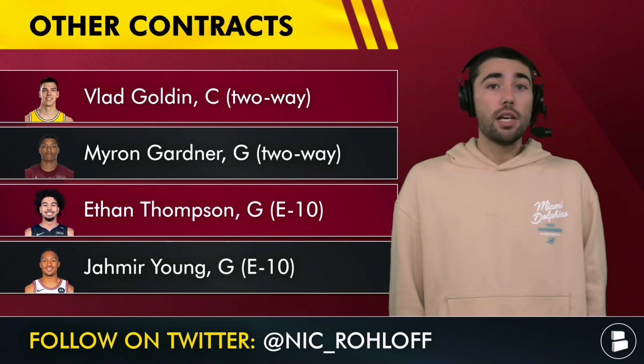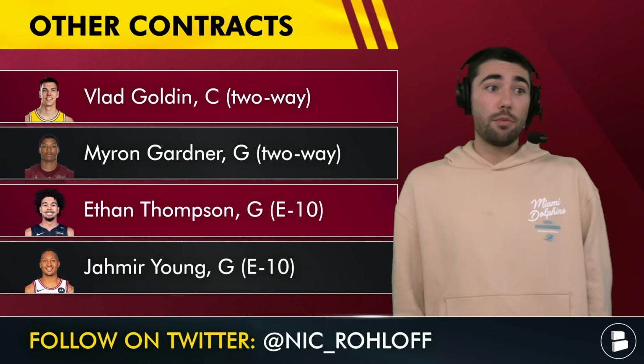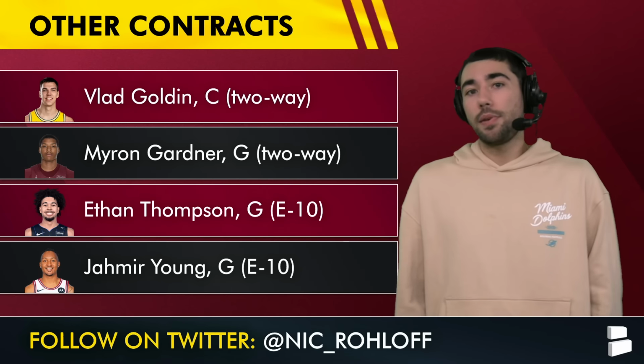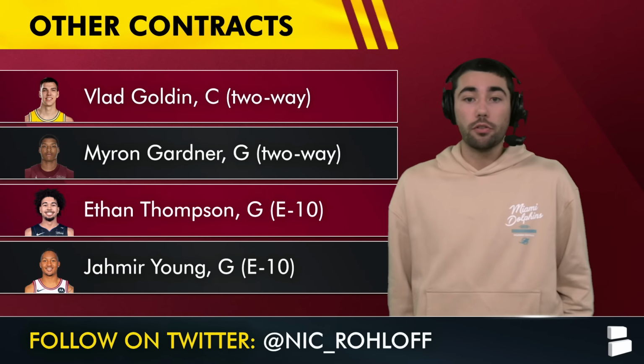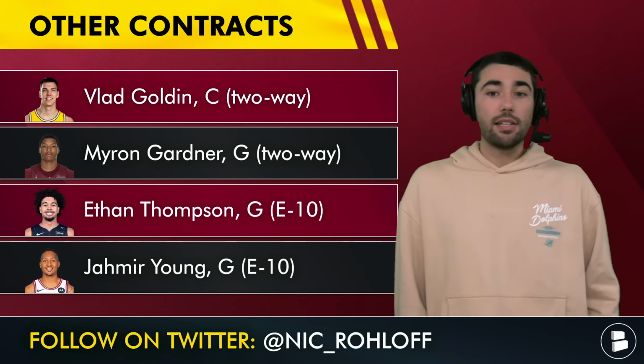Now, all 3 players could be Exhibit 10s. One could be a two-way and then 2 Exhibit 10s. It could be 1 standard contract, 1 two-way, and 1 Exhibit 10. It could be any combination of those 3 spots, but they do have 3 spots open. Vlad Golden and Myron Gardner on your two-ways. Ethan Thompson was signed last week and Jahmir Young yesterday on Exhibit 10s.